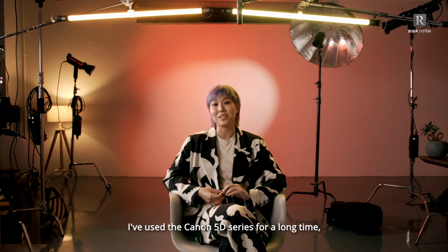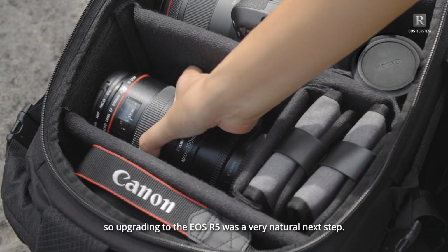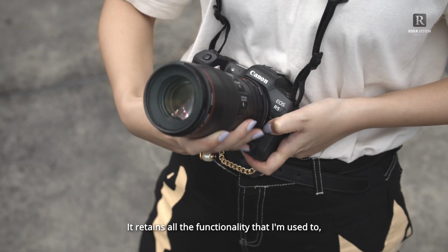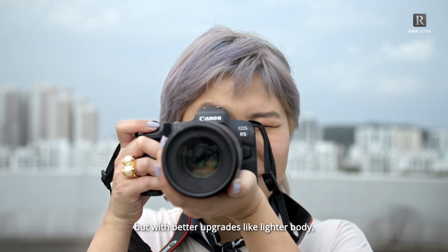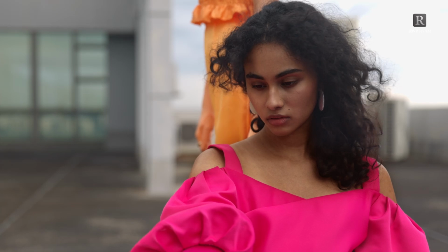I've used the Canon 5D series for a long time, so upgrading to the EOS R5 was a very natural next step. It retains all the functionality that I'm used to, but with better upgrades like lighter body, better image quality, and also the vari-angle screen.